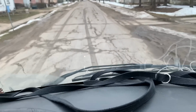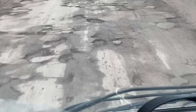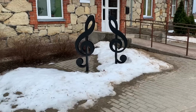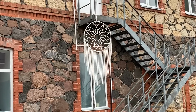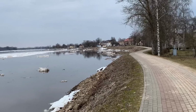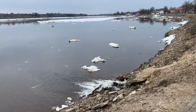But don't get discouraged by arriving and seeing at first maybe some abandoned buildings and roads not quite in the best state. But when you start exploring, only then you can see that this town has so much to offer. So the whole town stretches alongside this river. You can walk for miles and miles and miles along the river. Wow.